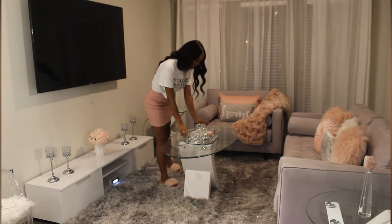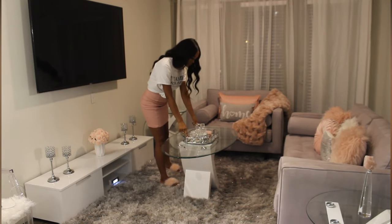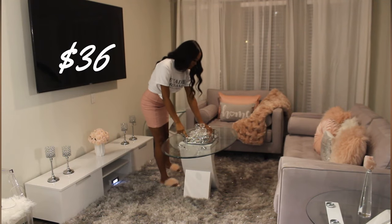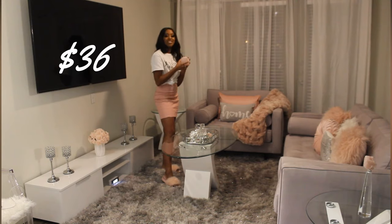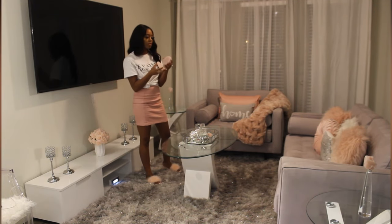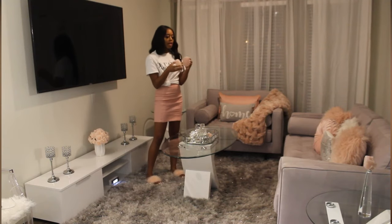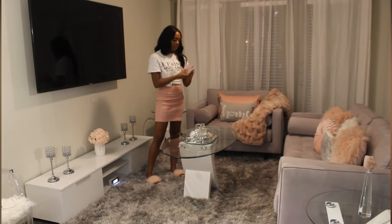Okay, and so then I have this centerpiece. I got this from Amazon, the tray. I got this from Amazon as well. I have these rose quartz coasters, y'all. They're super, super cute. Like, I love these coasters so much. And they're so handy. Sometimes I use them in my bedroom as well, just on my nightstand. So they're really handy.